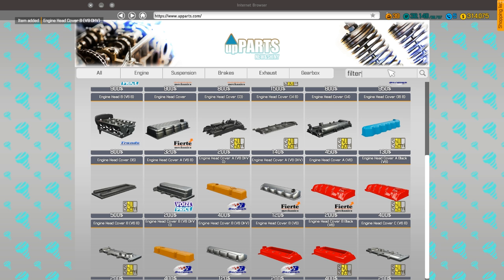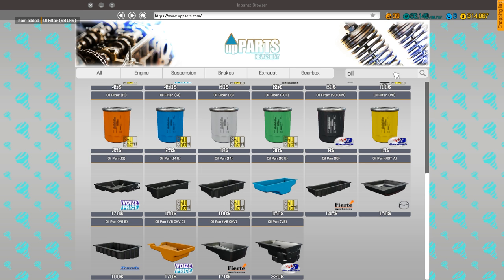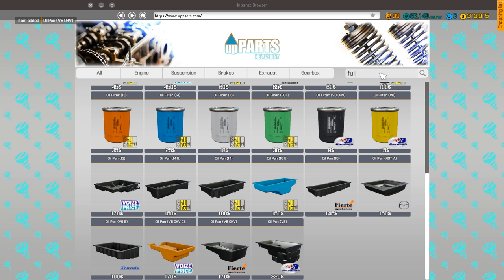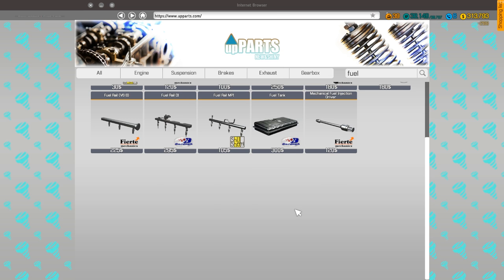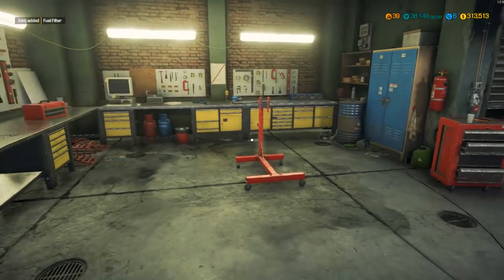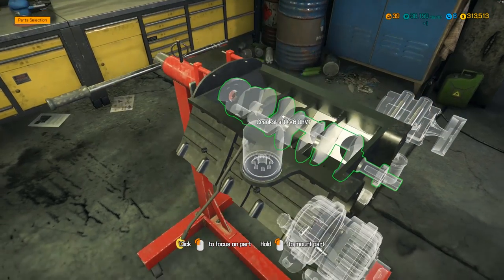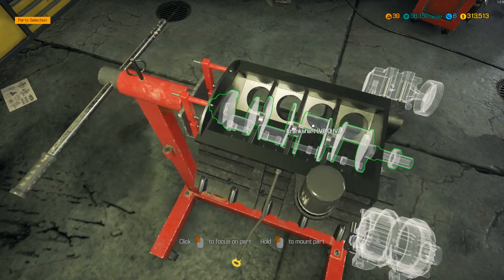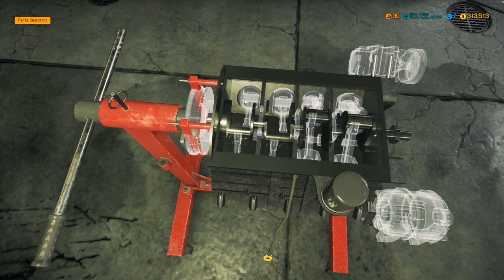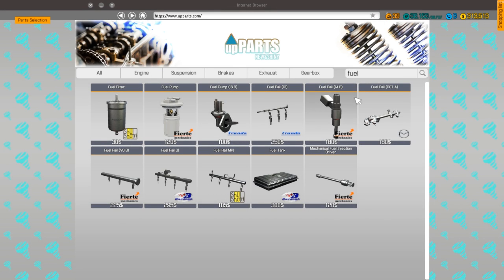Let's see. Filter, OHV filter. We're gonna need oil. V8 OHV. We're also gonna need a fuel tank, which I did not see in our time lapse. Get a fuel filter, and I'm sure we'll be missing some parts as we go along. Let's go ahead and we'll put that filter on there, man. I'll tell you what, first let's go ahead and we'll get a flywheel.